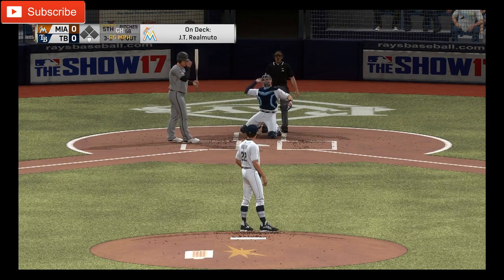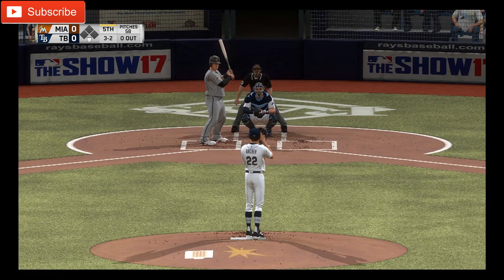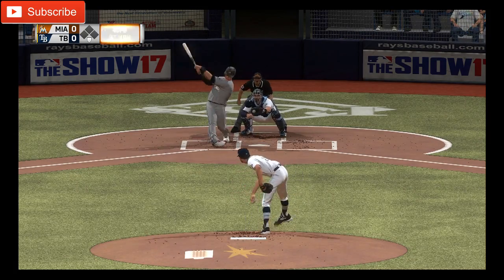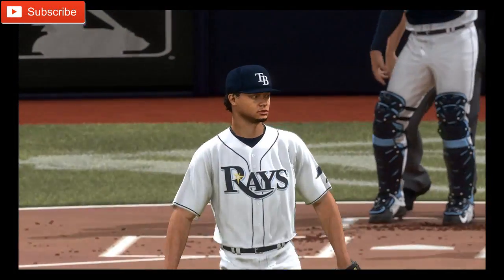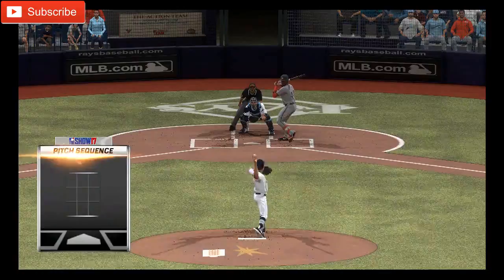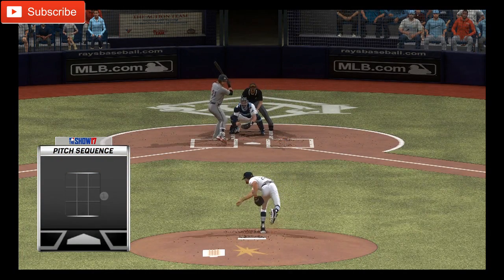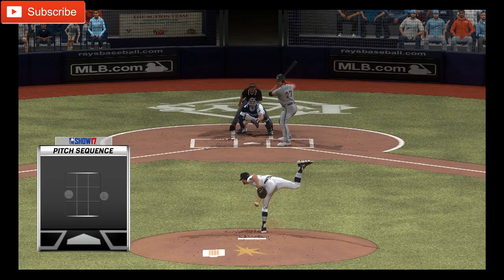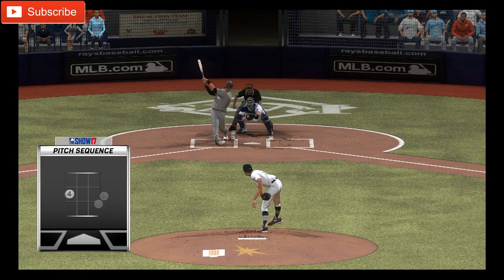Changeup misses, and it's full 3-2. Into the windup, ready with the payoff pitch. Swing and a miss on the fastball, and that's the first out. Boy, he's really on a roll on the hill right now. As we roll through it again, remember, he struck out the side in the last inning, and now he picks up right where he left off by striking out the leadoff man here. Let's see if he can keep this going for a little bit.